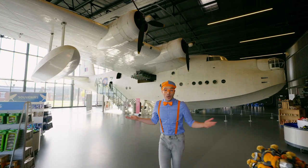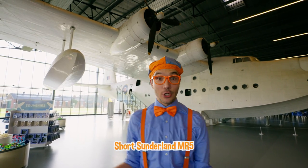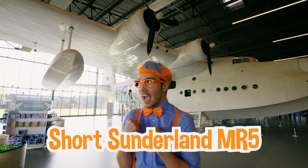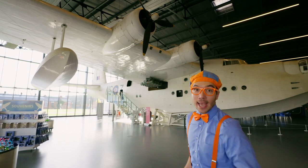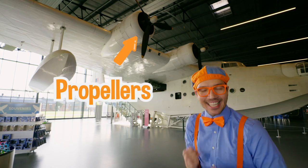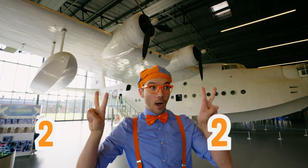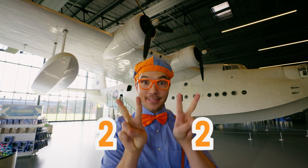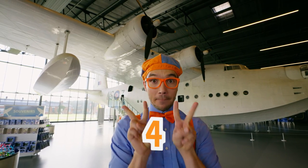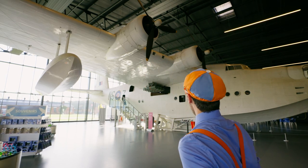Whoa, check it out. This plane is so big. It's called the Short Sutherland MR5. Check it out. It has massive propellers. Yeah, two on each wing. Two on one wing and two on the other wing. Two and two means four propellers.